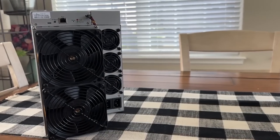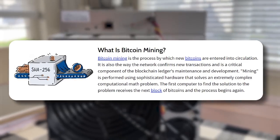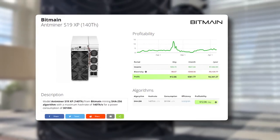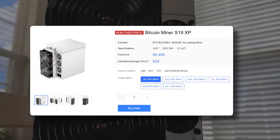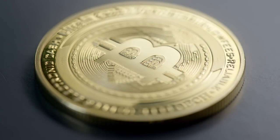So the Bitmain Antminer S19 XP is a SHA-256 miner. It's a mining algorithm for Bitcoin and a few of its clones. And that thing's pulling about $3 a day at that 12 cent per kilowatt hour. All the while costing you, and this price has been all over the place lately, they've got promos, bulk deals, this and that, realistically somewhere between $3,000 and $6,000. Let's take a ballpark here of $5,000 per mining rig. One thing's for sure, Bitcoin will be here tomorrow. Bitcoin will be here in 5 years, and it's going to, in my opinion, be worth much more in 5 years. It's a safe bet, and that's why the returns are less.